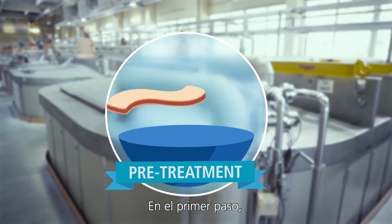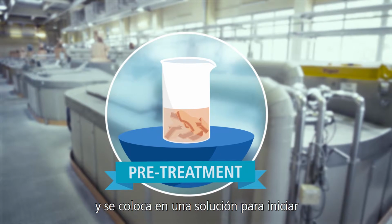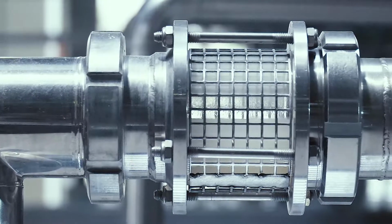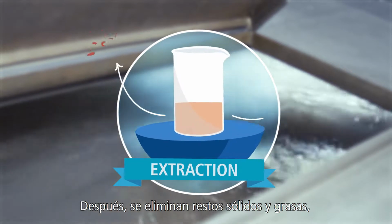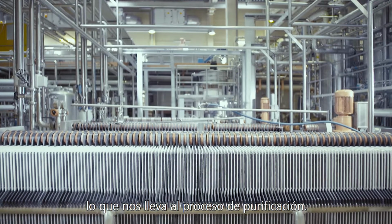In the first step, the collagen-rich raw material is chopped up and placed in a solution in order to begin the extraction of gelatine. In the extraction stage, the solution is heated. After this, solids and fats are removed, leaving only the gelatine solution, which brings us to the purification process.